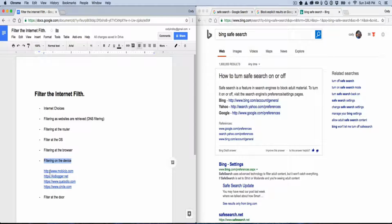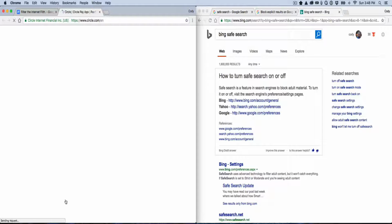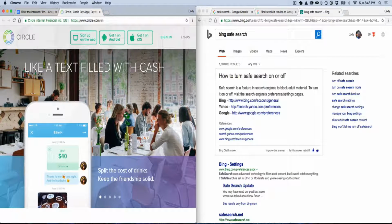Okay, so I have multiple layers of filtering and control and monitoring going on, but this really is probably the most robust one. I'm going to break these into two categories, and I'm going to talk about this first one called Circle. A lot of people are using this. It's not the choice I would make for some specific reasons, but Circle, in a nutshell, has two parts to it really.